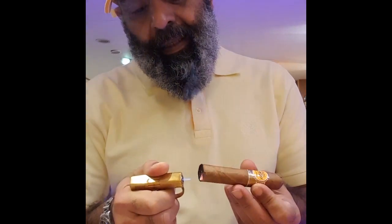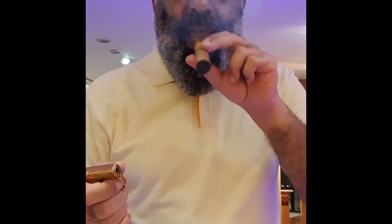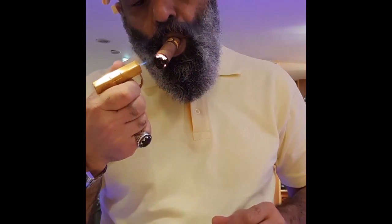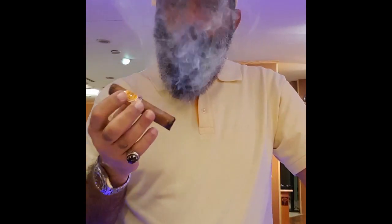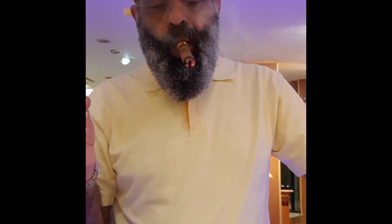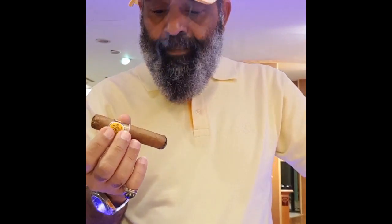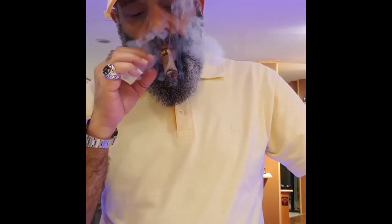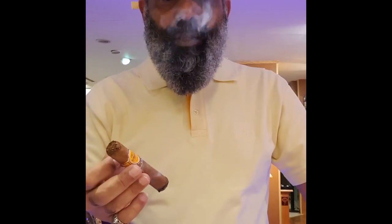Towards the face, and this is one of the calm cigars, as we said before, and one puff outside. Very nice to start. Starting woody, it's not aggressive, but it's a strong start. I didn't expect it to be woody. Let's see what it's gonna give us. We'll come back to you again.